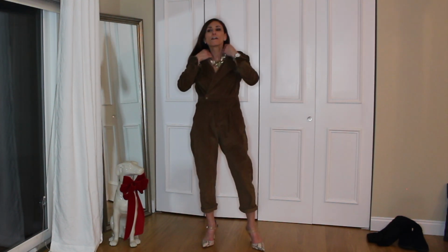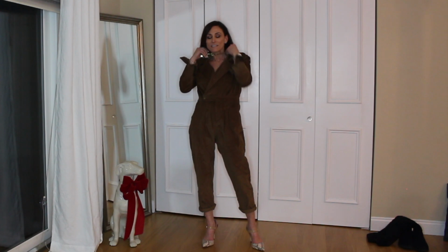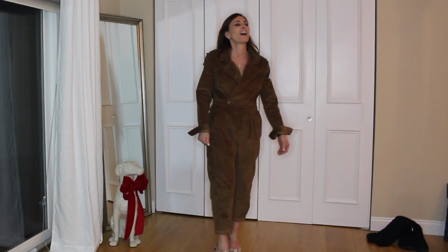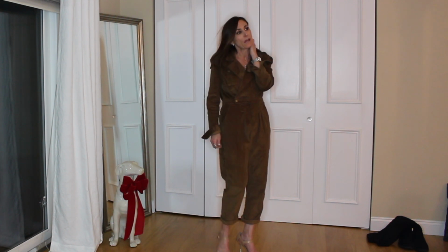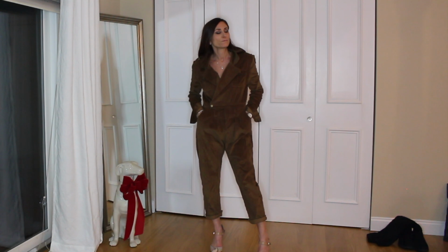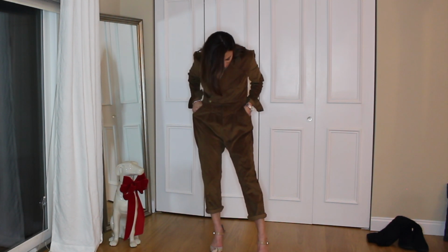I don't like the necklace though. I would totally lose the necklace. Yeah, I don't like the necklace. It's not so bad. Honestly, you can pull it off. I still don't want it. It's the corduroy that's killing me. I would love a jumpsuit. I like the jumpsuit look. Honestly, I just got really excited about the corduroy, and I just went for it.